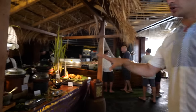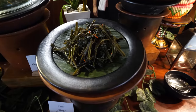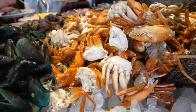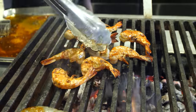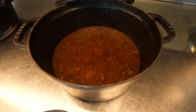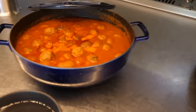This is our Indonesian corner. Like a tuna, and we grill in front of them with the prawns, even the calamari. Bolognese, pasta as well. Kind of French. Meatball. European.